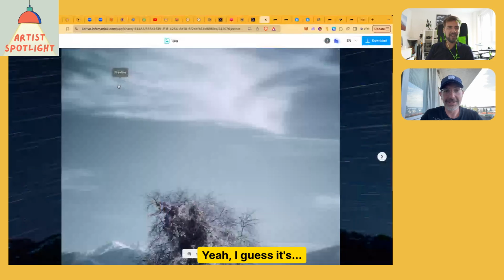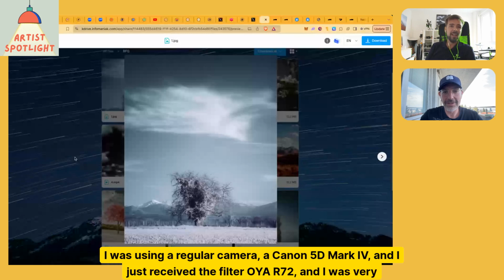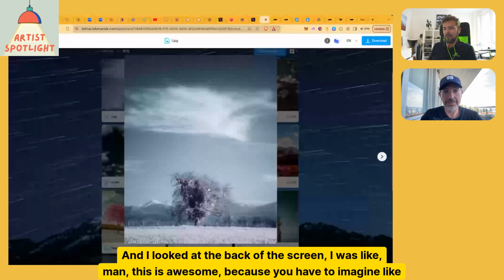Yeah. So this is the first infrared photo that I ever took. I was using a regular camera, a Canon 5D Mark IV, and I had just received the Hoya R72 filter, and I was very excited. So I went out, found a tree, found a nice cloud, put the filter on, set the exposure to 40 seconds, I think, and took the shot. And I looked at the back of the screen.